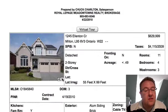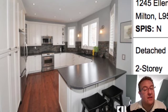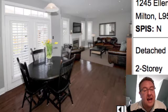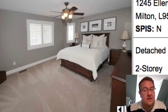Now, I'm not sure the model of this one. I don't know the name. Done some upgrades in the kitchen, pot lights, extended pantry with a granite counter. I'll tell you, this would just set it off completely. Hardwood floors, and there's a shot of the family room with the eat-in. Done some California shutters there. So a lot of work in this home.